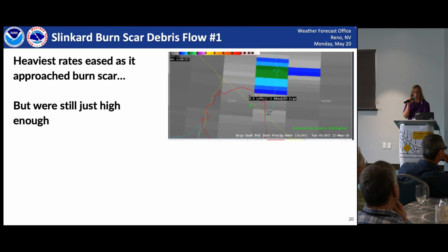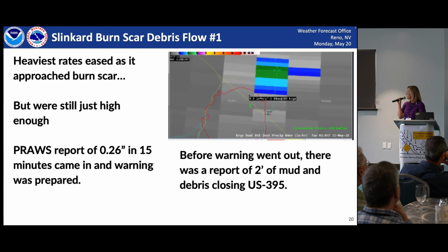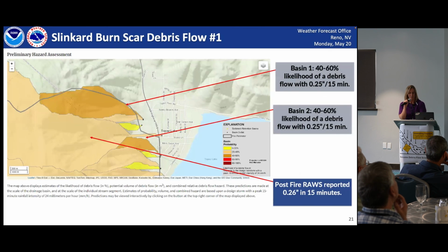We actually had a portable RAWS that was out there, and it reported 0.26 of an inch in 15 minutes. And mind you, 1/4 inch in 15 minutes was the median threshold for issuing a warning. So warning was prepared, but as it was getting prepared, there was a report of 2 feet of mud and debris closing 395. It was that fast. Luckily, nobody was hurt in any of this.